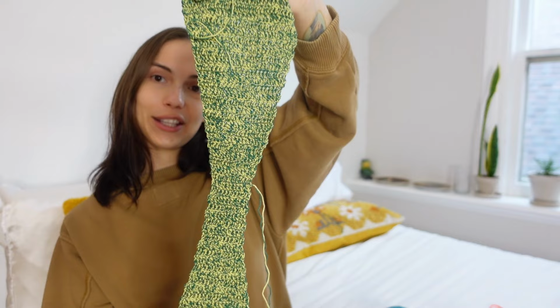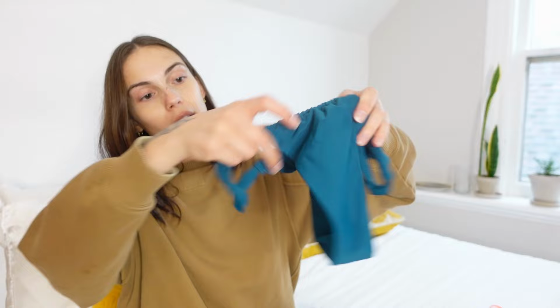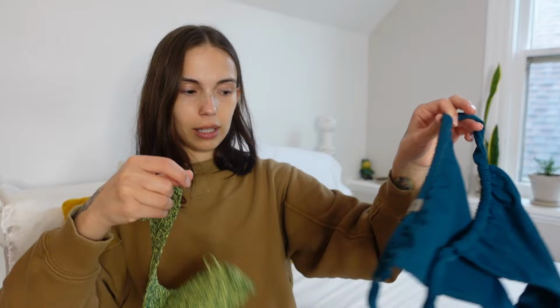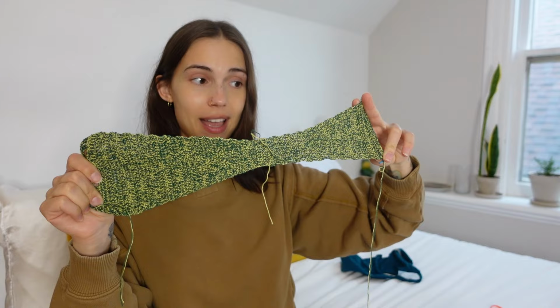It looks so small and skimpy, but I am using my favorite bikini bottom right here as a reference. It's not exactly the same size. Actually, this one's probably a little smaller, it covers maybe a little less, but I'll be on a beach in Cuba, so who cares. Once I'm done making this bottom and I like how it looks on, I'm also gonna make a matching bikini top to go along with it.